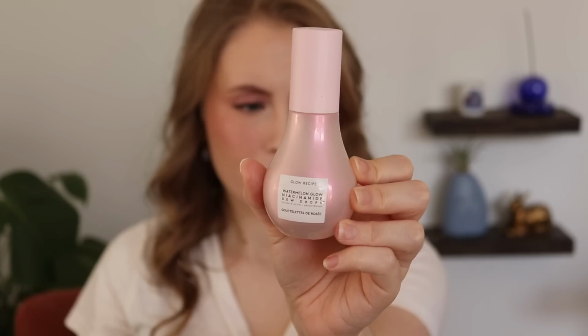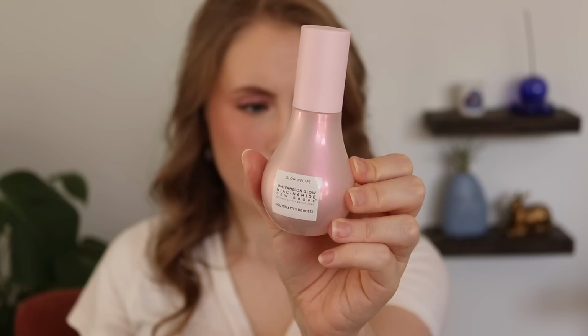So speaking of glowy products that I just don't think are worth the money, this is the Glow Recipe Watermelon Glow Niacinamide Dewdrops. So many people love these. So many people also feel like they're not worth the money. It just kind of really depends.